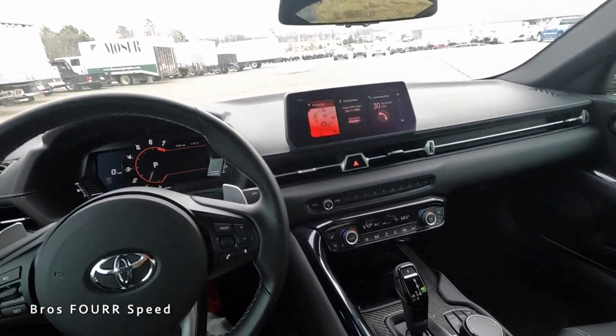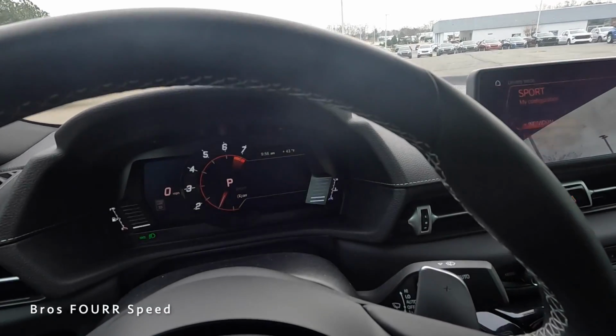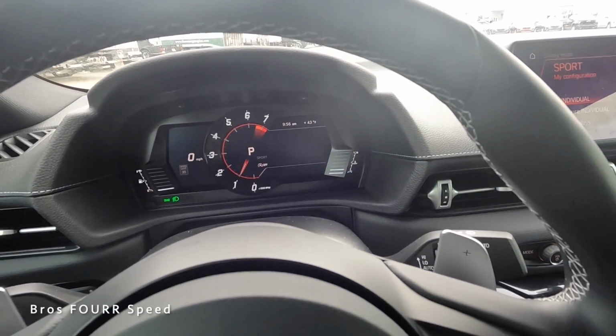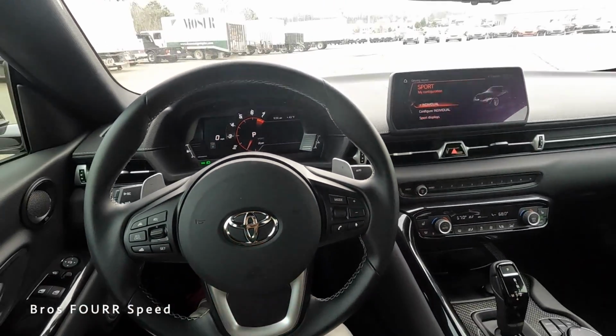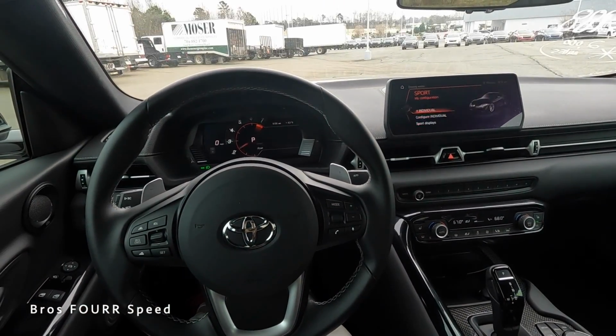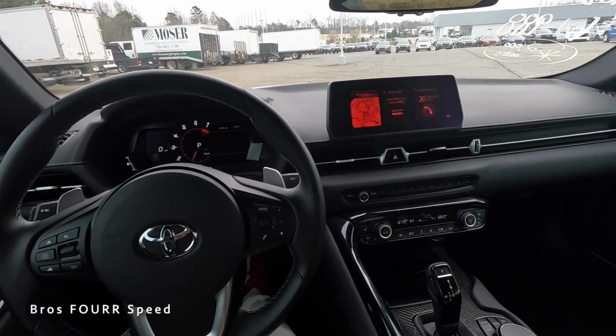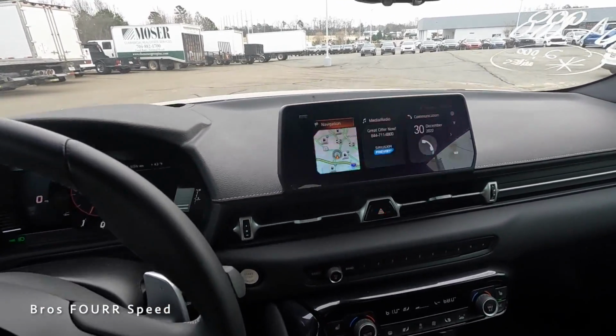And then you can also change the gauge cluster going into sport mode. You will see that appear just underneath the 7 for the tach, and the exhaust will also get louder. Maybe you can hear some of those pops. I did more exhaust revs in the full review, but that's a nice change to see.